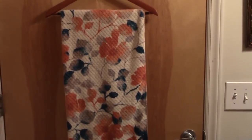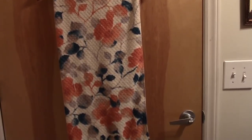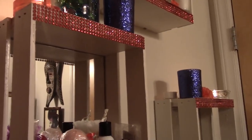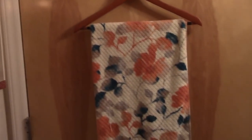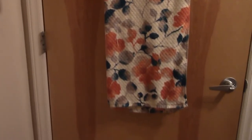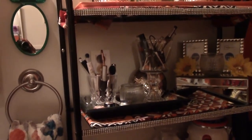And so over here, I got this beautiful towel that I absolutely love. I got this from one of the home stores, I can't remember, but what I love about it is it has the orange, it has the white, and it has the blue. That's why I love these glitter candle holders, because they really lock in that blue. You can see the blue and orange picked up in the bath towel, which I love. And then this is the hand towel to match, which really picks up nicely, I think, with the colors here. And then that incense smells incredible.